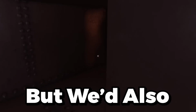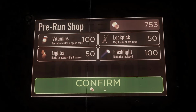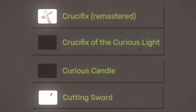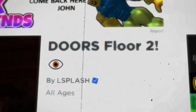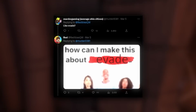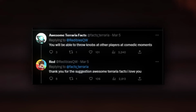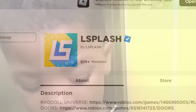This gives us a huge confirmation that there will not only be more uses for knobs coming soon, but we'd also be able to run into the additions of secret entity skins within the game that are not only customizable, but also practical uses for knobs, as well as being able to purchase workable and useful gadgets that could help with the next leg of the journey for the game, presumably Floor 2 or something similar of that variant. It was kind of funny seeing people suggest stuff like adding in more Roblox Evade concepts, or maybe even adding in knobs as a type of weapon for comedic moments. But I guess we really have to wait and see what the developers have in store for this major knob secret in the future.